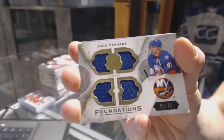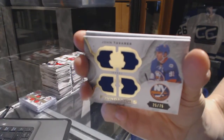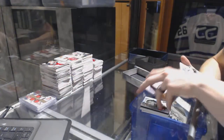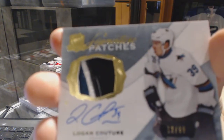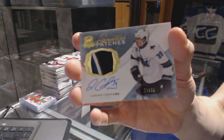We've got a Foundations quad jersey, number 75 for the New York Islanders, John Tavares. John Tavares, number 75 for the Islanders. And we've got a 14-15 three-color signature patches, number 99 for the San Jose Sharks, Logan Couture.